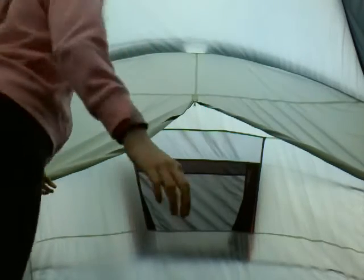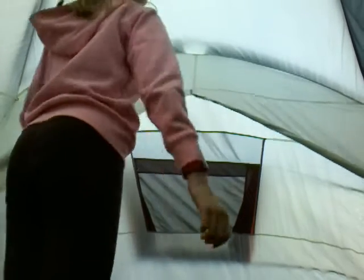We had our lunch in here yesterday. I'm going to try and show you the whole outside.